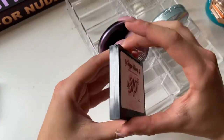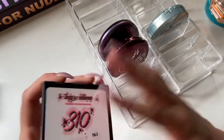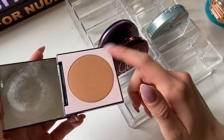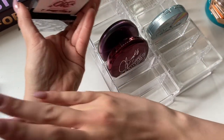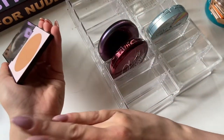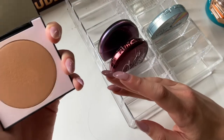This one is in the shade 310. This is the Colourpop, and I think it's Becky G collab. Yeah, this is one of her, I think her first collab, or like one of the older ones. I don't know. Actually, I kind of like that. Ugh, bronzers literally will be the death of me. I think I'm gonna keep it.